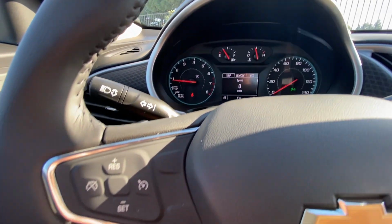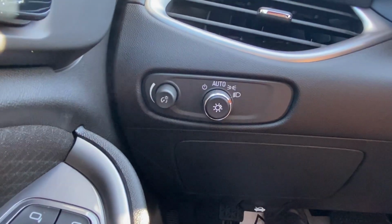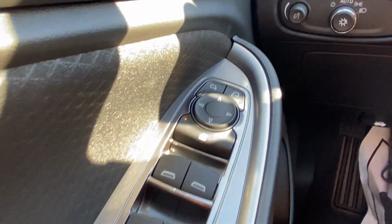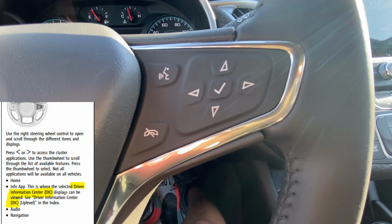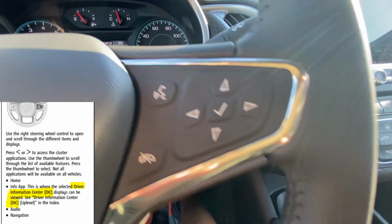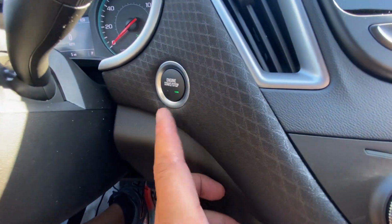On the left side of the steering wheel, you have your cruise control buttons. And then there's your turn signal stalk. Below that are your headlight and dimmer switch knobs. And those are your window controls. On the right side of the steering wheel, you have buttons to control your 3-inch digital information center. Behind that is your windshield wiper stalk, and behind that is your start your engine button.